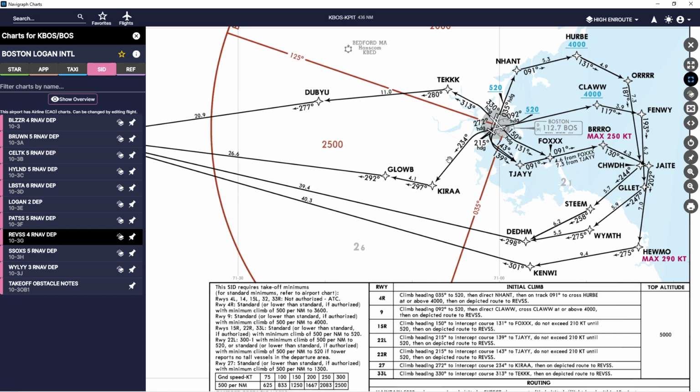215 degrees, then it tells us to intercept course 143 to the TJ. So here's the TJ. So essentially we come off, we are going to make a left turn, direct to TJ, and then of course on and out. The max speed, of course, for some of these points, for example, once we get to BRO, is 250 knots.